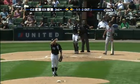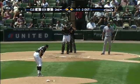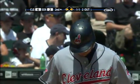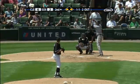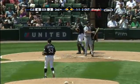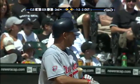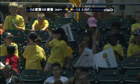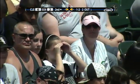And the count evens at 1. This is Mother's Day at the ballpark. Saw a lot of moms with their young sons walking around before the game. A pretty good crowd on hand. And the count 1-2. 26-year-old Johnny Peralta, RBI single last inning.